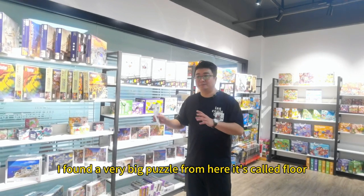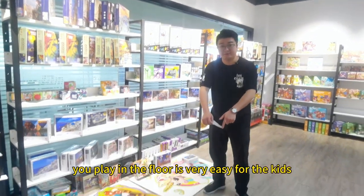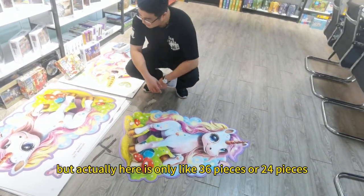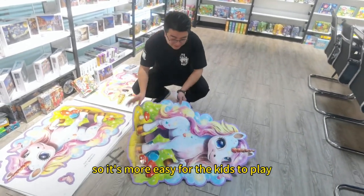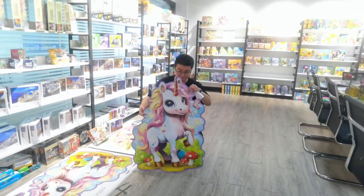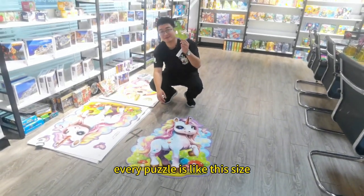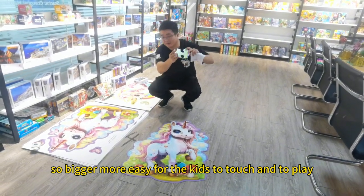Yeah, I found a very big puzzle here. It's called floor puzzle. Actually, you play on the floor, and it's very easy for kids. Like this one, it's like a unicorn, but actually it's only 36 pieces or 24 pieces. So it's easier for the kids to play. But it's big, right? And you can just play on the floor. My kids like every puzzle this size. Bigger is easier for kids to touch and play.